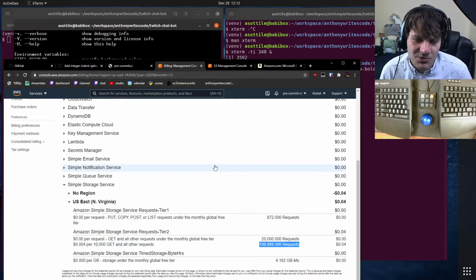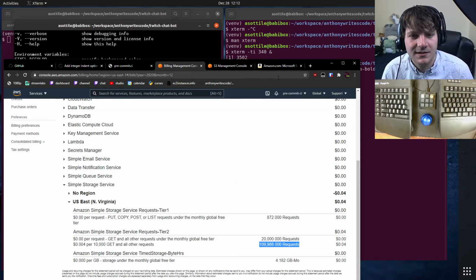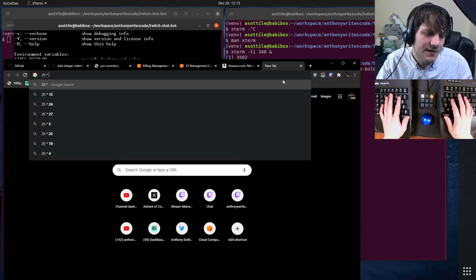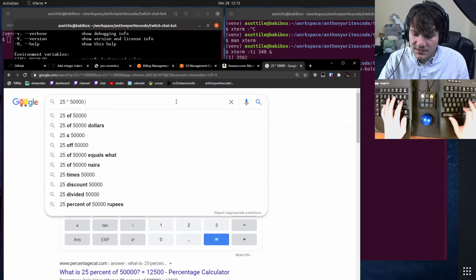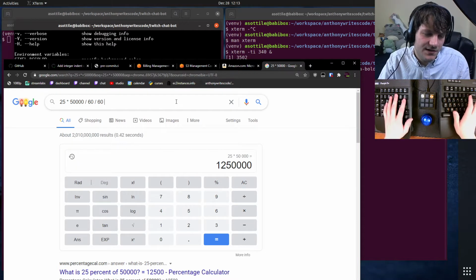If you imagine each one of those, if you built it separately, would take like 20 to 30 seconds a piece. Let's say 25 times 50,000, and this is not even that much. So divided by 60, that's not gonna work. Divided by 60 divided by 60 should get us into hours.